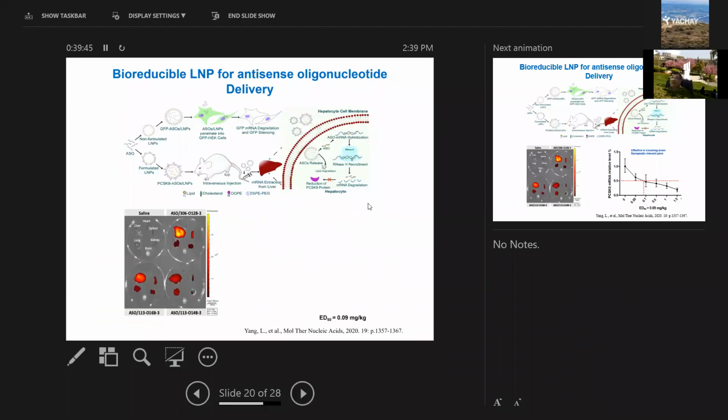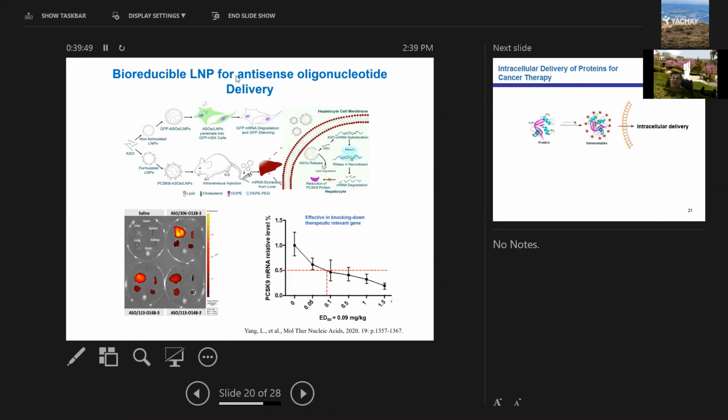So this is another example where we used our bioreducible lipids to deliver the antisense oligonucleotide. So this is a small, single-chain nucleotide. And again, in this example, we used PCSK9 as a model. What we showed is we can actually load this ASO into our cationic lipid, so it can get into the cells effectively. In this paper, you can read more.